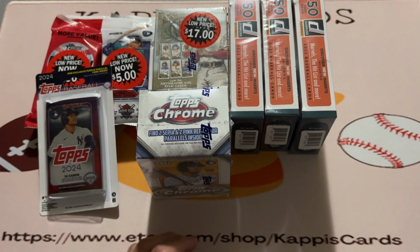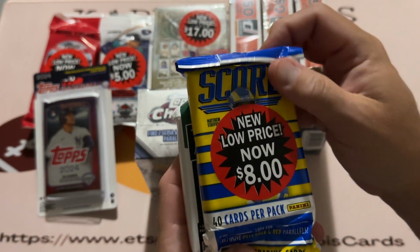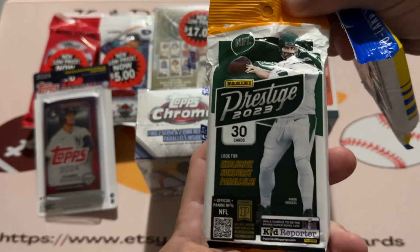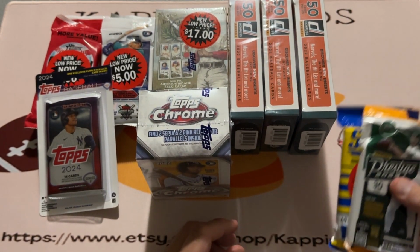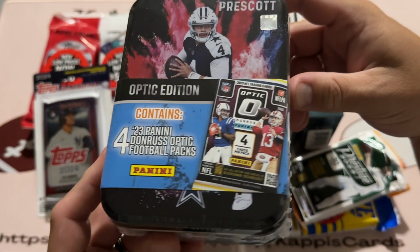Then we got a few football card things. We got a score pack that was on clearance, right? 22 Score. How about a 23 Prestige fat pack? Because why not? Both of these are from my hometown, Frederick, Maryland. I grabbed those. And then this is a surprising find at Meijer.